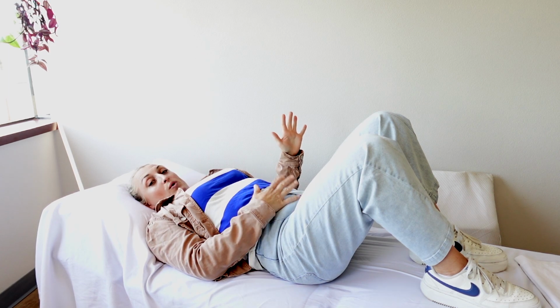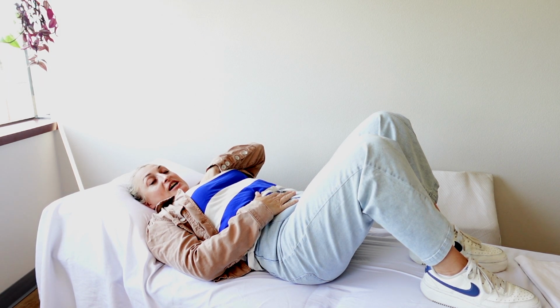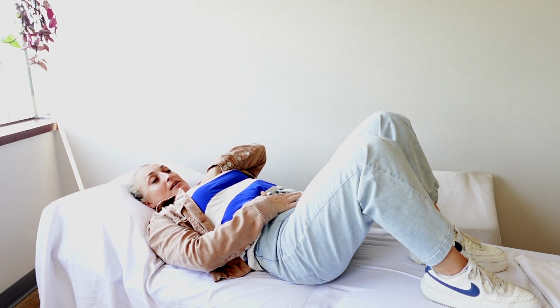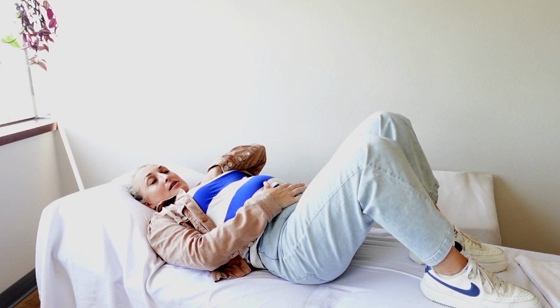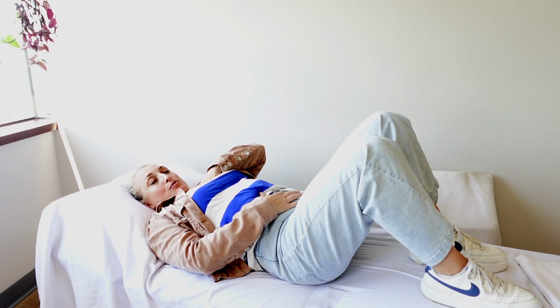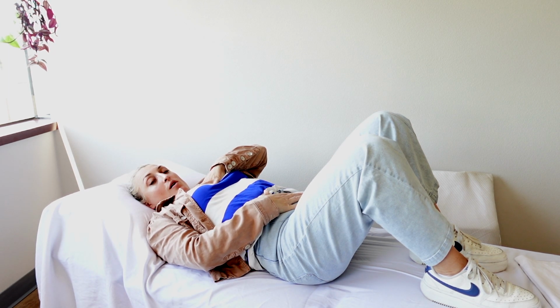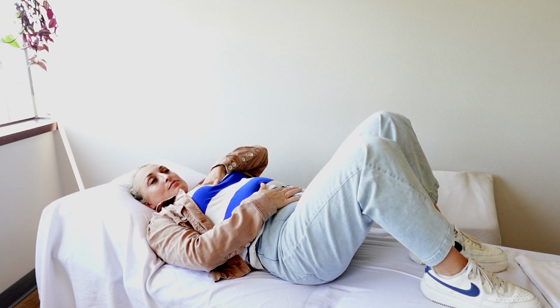So you can place one hand on your belly and one hand on your chest. You're going to take a deep breath into the hand on your belly. So we're going to take a deep breath here and exhale and let it go. And notice how the hand on my chest is not moving too much. We want all the air to go into the hand on the belly. So deep breath in again. And exhale and let it go.